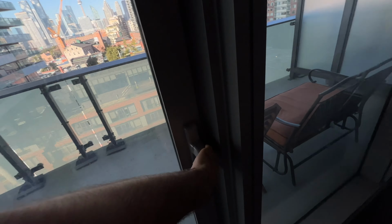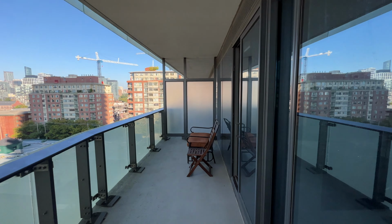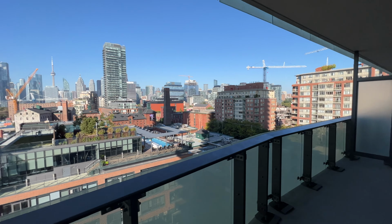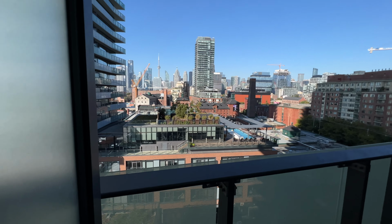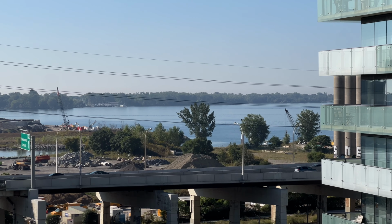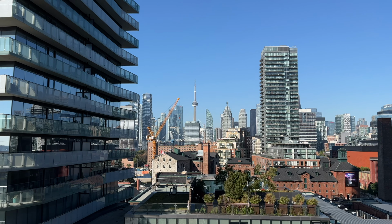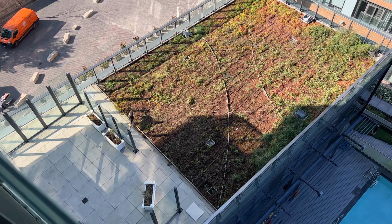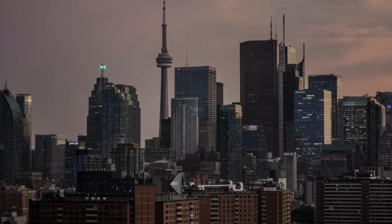So the balcony is also spacious. As you can see, it's wide and very long. You do get a decent view of the city, although again, the buildings are kind of blocking the view, but you do get views of the amenities down here and views of the water, which honestly, I love a good water view. A major downside is that they're building a condo that will block this view, but on the bright side, at least you'll be able to always see the dogs pooping.